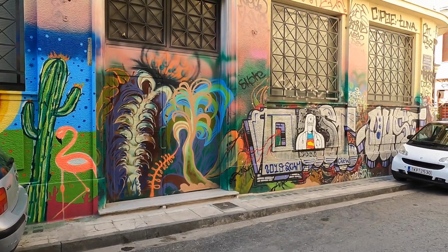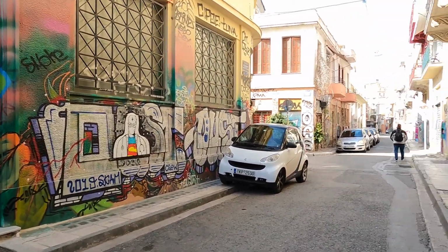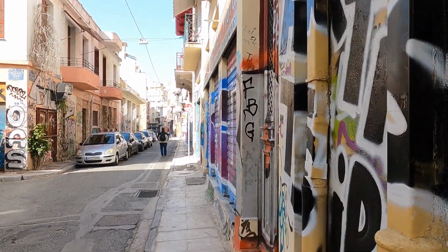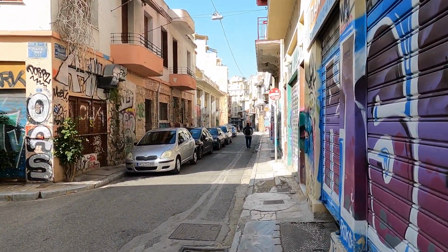As you can see, Psyrri is a lot like Exarchia, filled with graffiti. And it's so quiet. Can't believe how quiet it is down here.